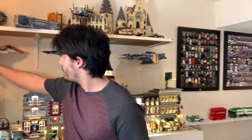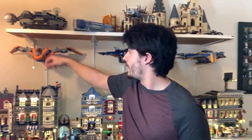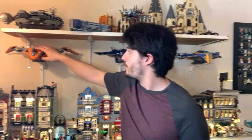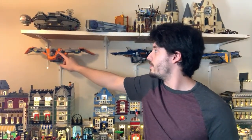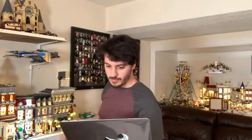Above it, I have some shelf brackets that I used as ship mounts for the various Guardian ships, including the first pass of the Benatar, the Avengers Quinjet from the Ultimate Quinjet from the Endgame series, and the Milano.